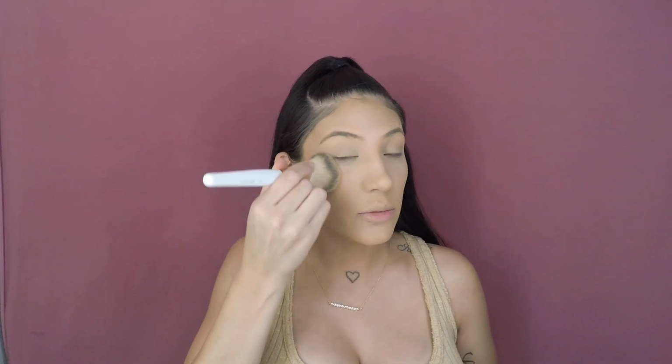So once we did that, I like to just then go over the areas with the loose face powder, just kind of press it into the skin. So now that you kind of dusted away, blended in the loose powder, that's basically it for my foundation and concealer routine. Okay, at this point you might feel like it's too powdery, you might feel like it looks a little cakey.